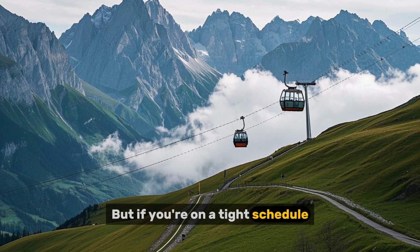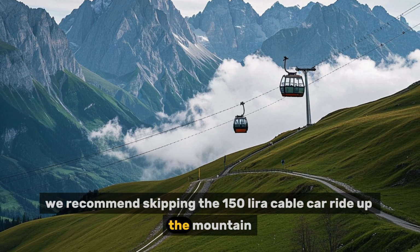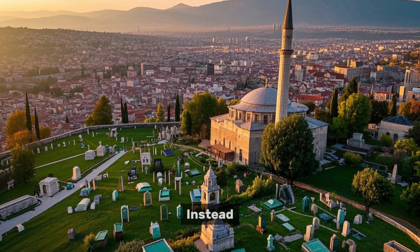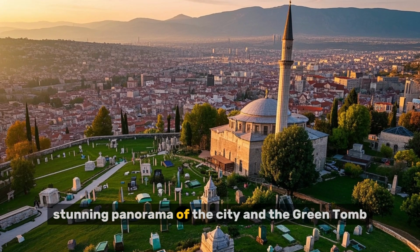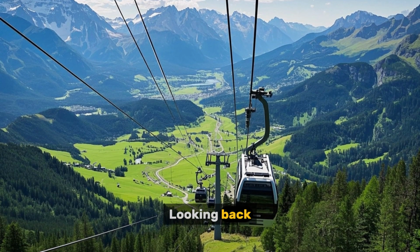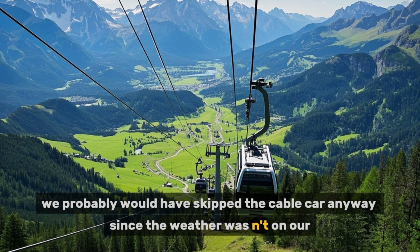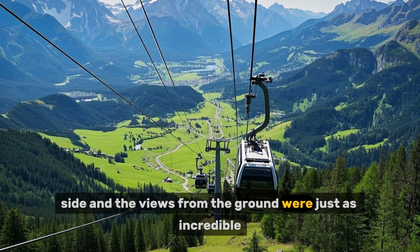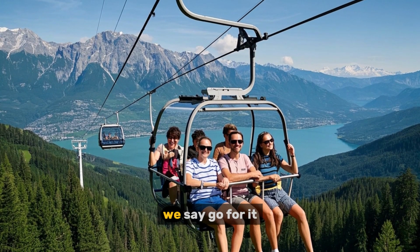But if you're on a tight schedule, we recommend skipping the 150 lira cable car ride up the mountain. Instead, head to the Tofan Hill mentioned earlier in the video for a stunning panorama of the city and the Green Tomb. Looking back, we probably would have skipped the cable car anyway, since the weather was on our side and the views from the ground were just as incredible. However, if you have more time and better weather, we say go for it.